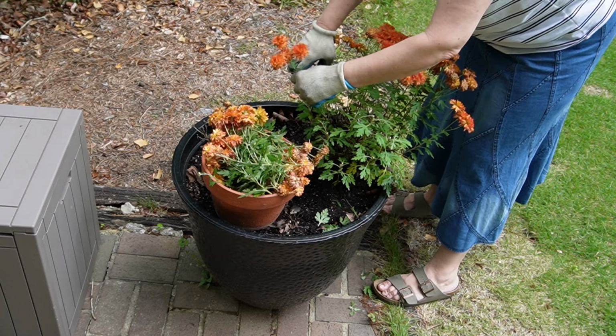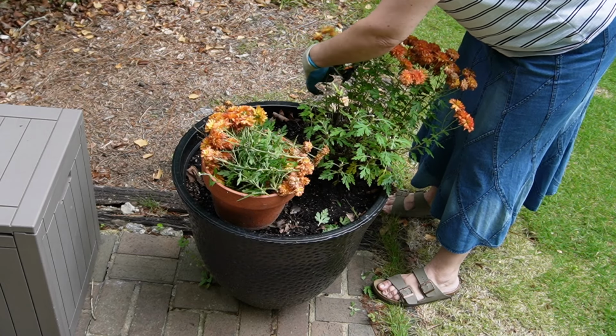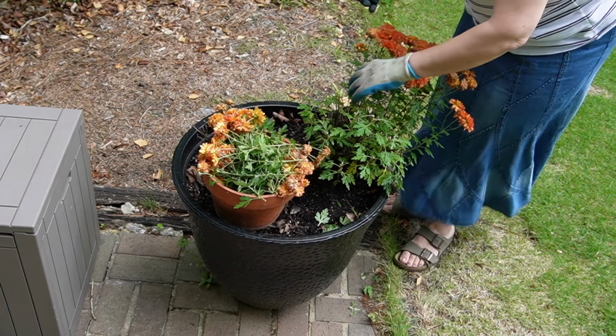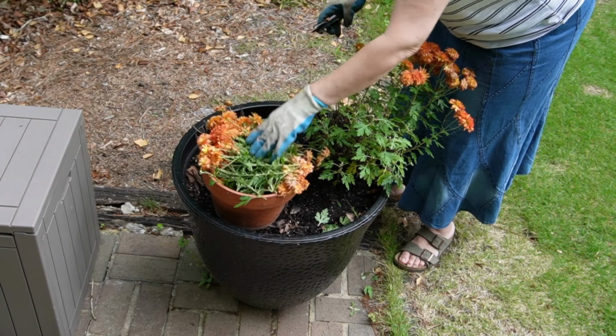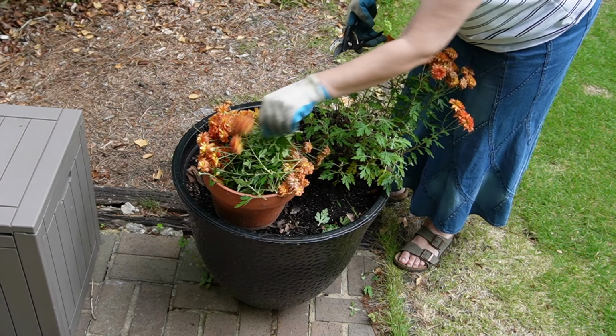So I'm excited about that and I'm just cutting these back so that I can add more flowers to this container. I filled it up with annuals and then they're all done. So I'm gonna go to the garden center and see if I can find more plants to put in this container for the summer and then I'll replant it for the fall.